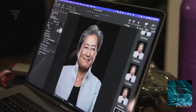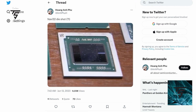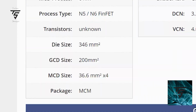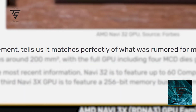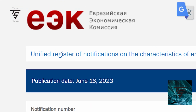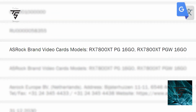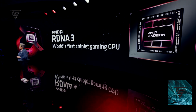And lastly for today, we have a die shot of Navi 32. I already made a video on it, but this just confirms it, because in the Netherlands, ASRock filed for some new GPUs, and from that we know what's coming. ASRock filed it in the EEC filing, and it says RX 7800 XT, so the 7800 XT with 16 GB of RAM.